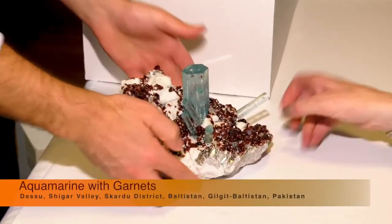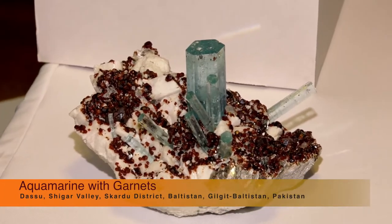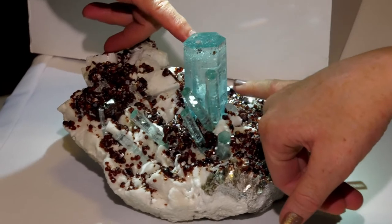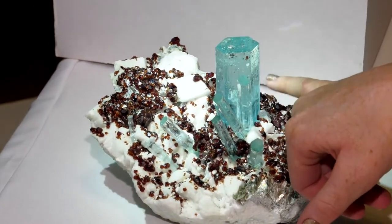So this is really unusual, the combination. The garnets, yeah, it's a great combination. Oh, look at the garnets, trapped right under... And look at the helix, too.